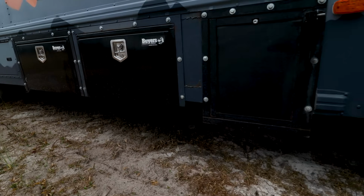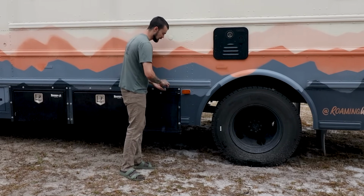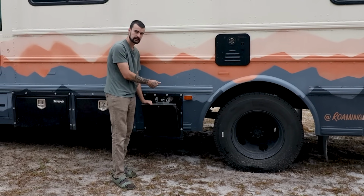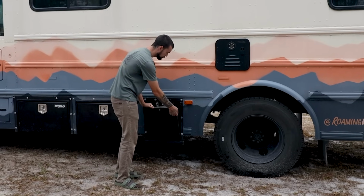We ended up putting a lot of undercarriage storage in here. This is our propane, and we just have it in with a bolt and a pin. There's a lock on it, and that's how we access our propane, which powers our water heater and our 3-burner stove.